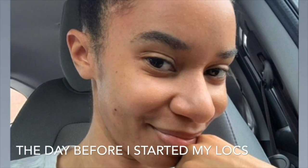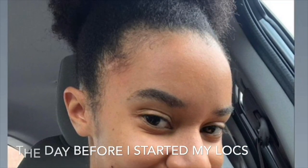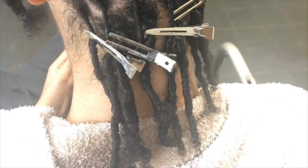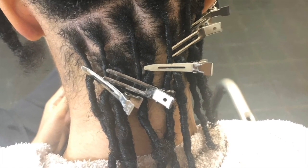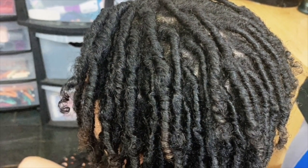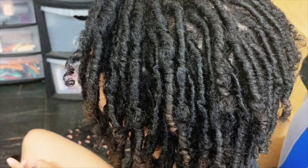This was the day before I got my locs. I was very excited and a little anxious. August 17th, 2019. This is what my hair looked like before I got the locs. This is the process of me getting the locs. And this is how they were looking. I was so excited when I went in the bathroom and saw how they were coming along. This is the finished product.